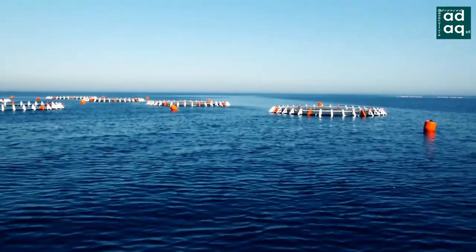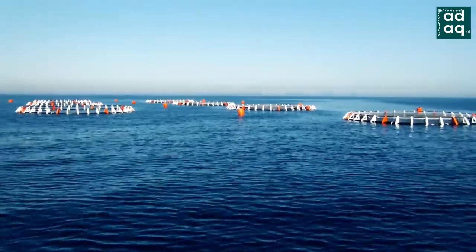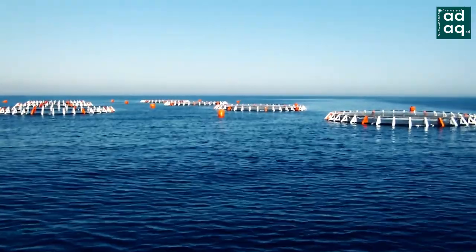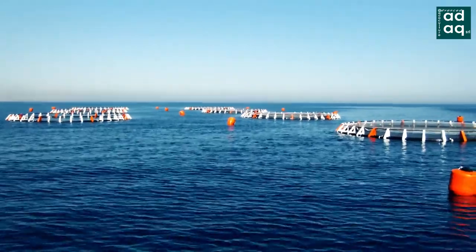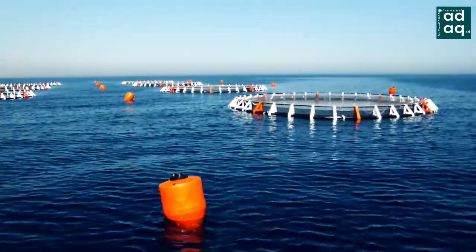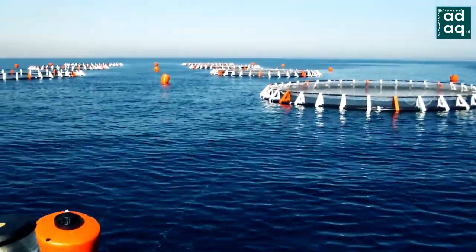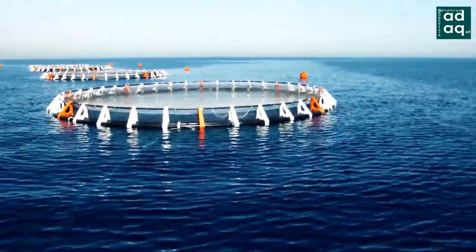The cages are tied into the mooring grid in a way to assure the fish the best possible conditions for its growth. The density of fish biomass is calculated according to the biological criteria for which the fish will feature the best possible conversion rate between food consumption and weight growth.